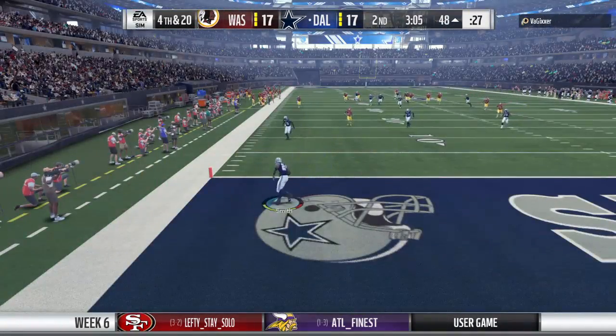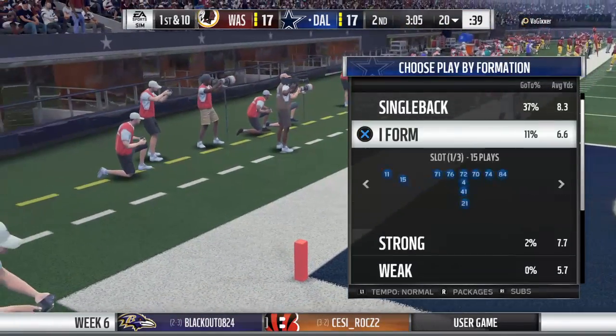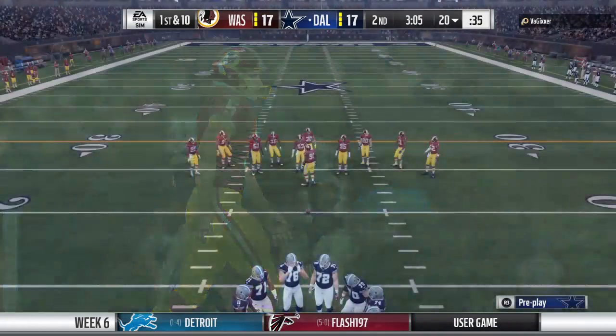Update now from a game going on in Pittsburgh. And the Steelers there out to an early lead. I have a feeling that one's going to stay tight throughout. We'll continue to monitor. And now Dallas gets set to take the field.